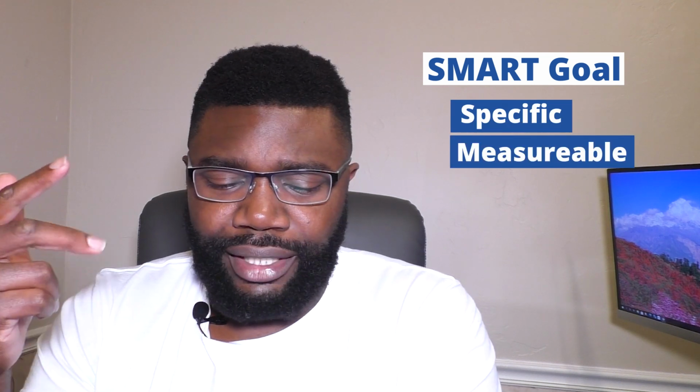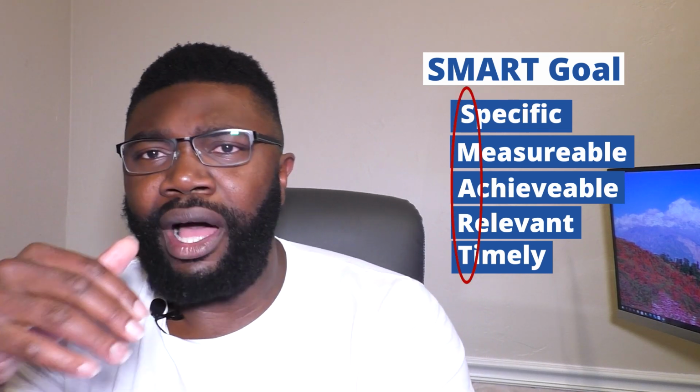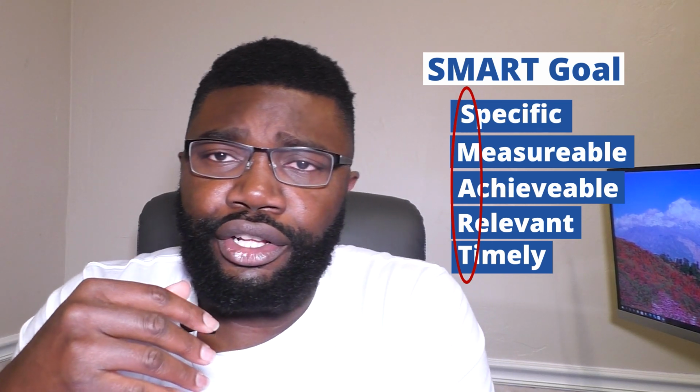So if you remember SMART goals, it's making sure that your goal is specific, measurable, achievable, relevant, and also timely, so time-bound, and that time is a big key in terms of setting a good goal. The next thing after that, so I have a plan, and that was figuring out how I was actually going to study for this test.